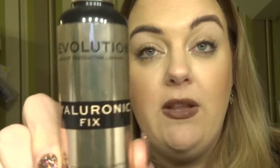So that is it really for face. Actually, the only other thing that can be classed as face is a setting spray, which I know this normally comes at the end, but this one is actually nearly empty. This is the Revolution Hyaluronic Fix setting spray, which obviously you know I like the B Hyaluronic Facial Spritz, but this is a setting spray. So it's hydrating and plumping, and it's a makeup fixing spray. Does as it says on the bottle.